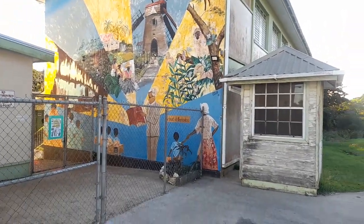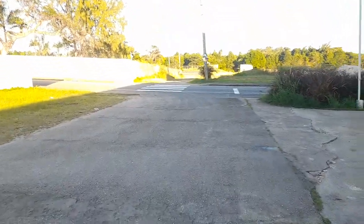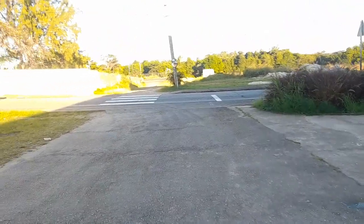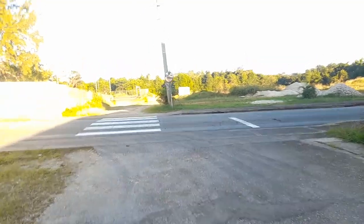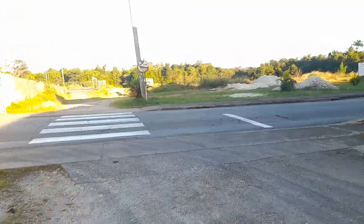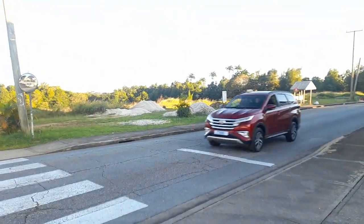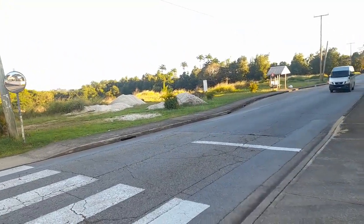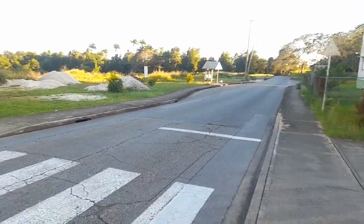So this is Holy Innocents primary school, where my first two aunts, my uncles, my great aunts and great grandparents received their primary education. Yeah, but back then to Ayshford Long Road.